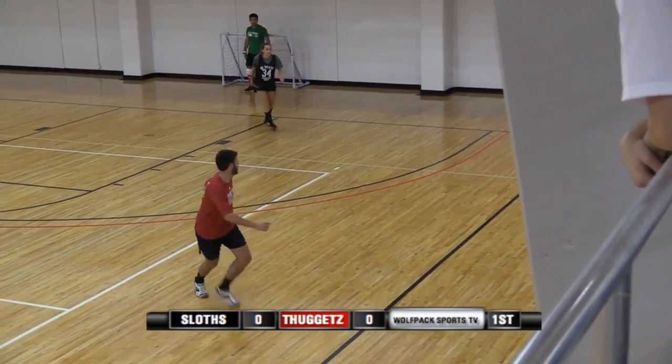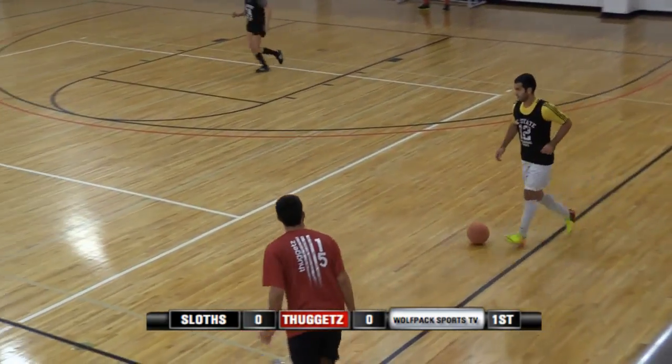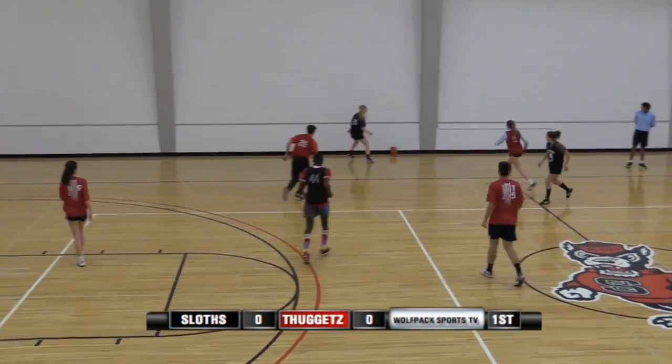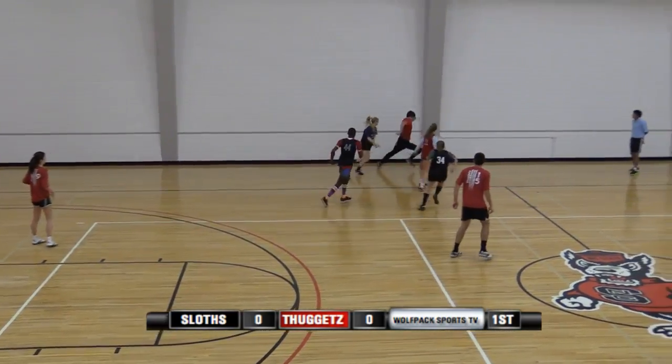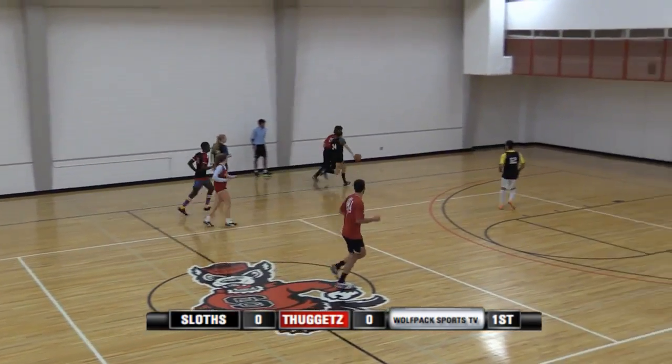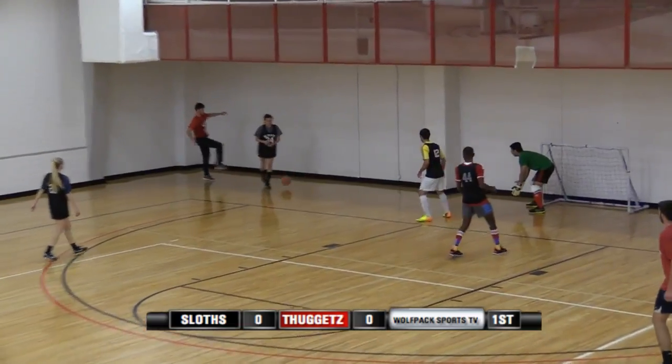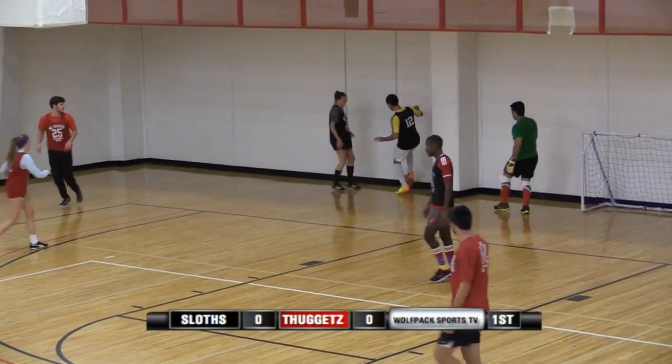And he'll roll it back out, they'll bring it back up. Light pressure put on by the Thuggetz. Drop back. Now off the wall. Taken back again by the Thuggetz across the halfway line. Down the far side, defended well. Off the wall, blocked away still.